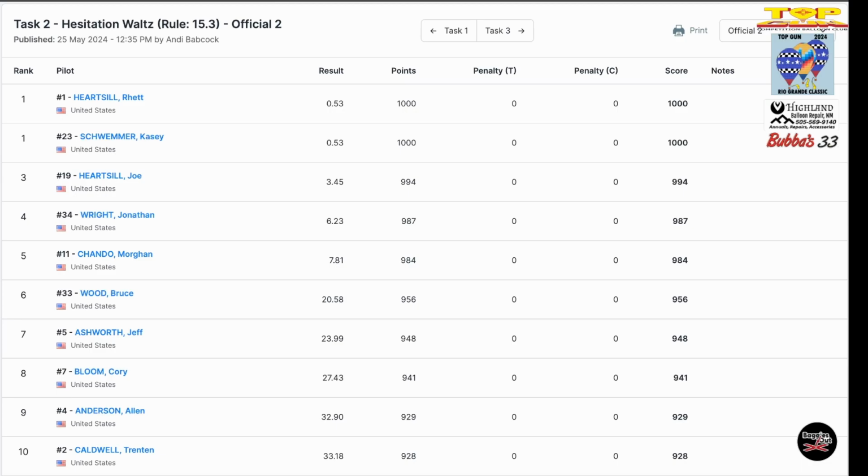Here we actually have a tie for first place on task number 2 with 0.53 meters. Casey Schwemmer and Rhett Herzl both getting 1,000 points. And in third, just behind, is Joe Herzl with a score of 994 at 3.45 meters. Jonathan Wright in fourth place, 987 points with a measurement of 6.23 meters. And rounding out the top 5 is Mo Chando at 984. His distance was only 7.81 meters. Still anyone's game after this second target.